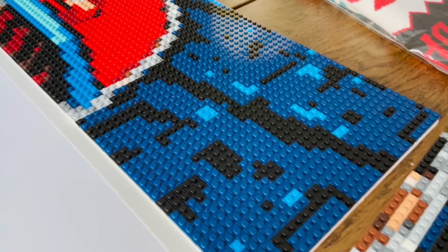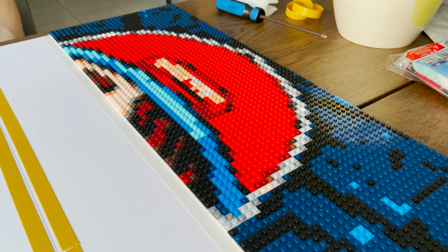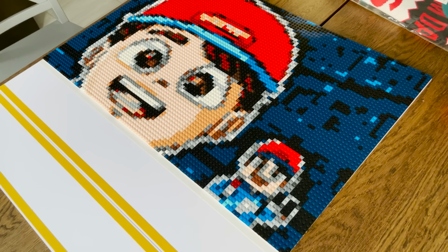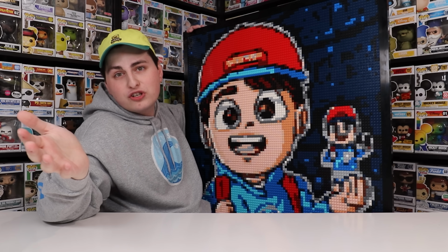If you're wondering how long it took us to build this, it was probably on and off maybe 2 or 3 days. My dad was doing a lot of it while I was doing it too, but I think it turned out great. We actually put it in the frame today, and it wasn't even that bad. Actually, super easy.